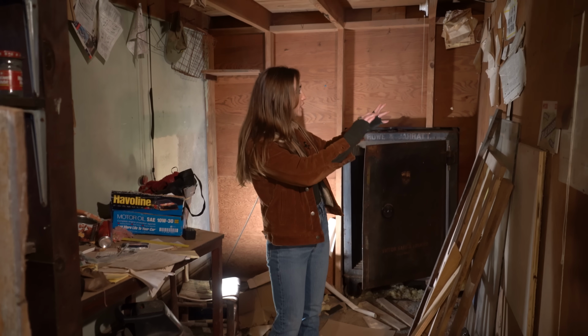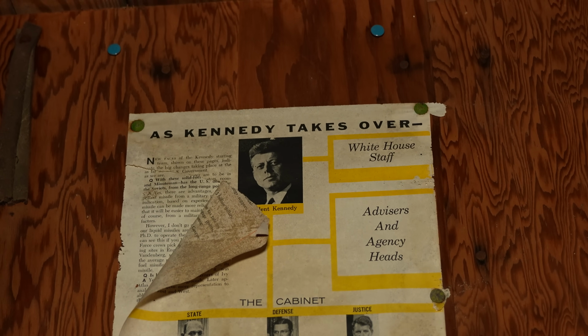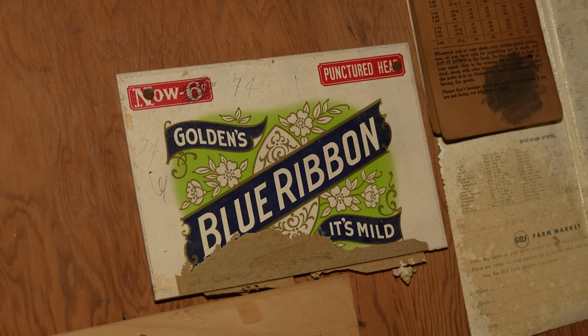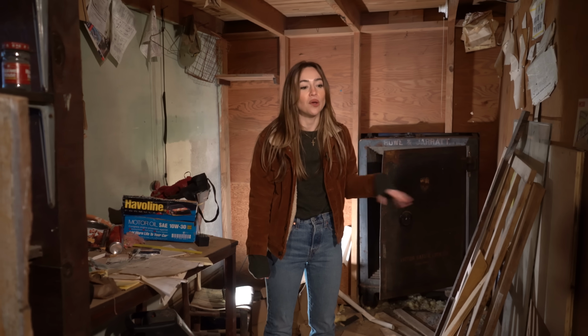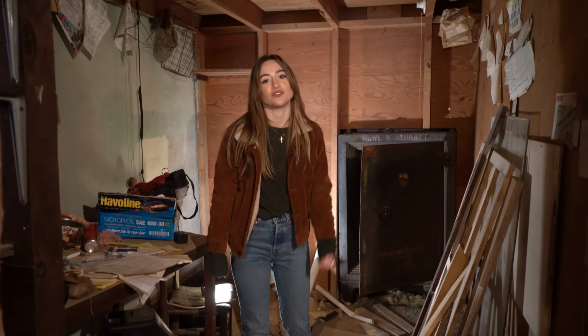Also on the wall here hanging up are some antique papers. Some of them mention Kennedy, some of them are like old tax collection receipts. At some point, I'm gonna have my website opened up so that if you're really into old papers like this or old items in general, I'll have a lot of stuff for sale. So stay tuned for that as well.